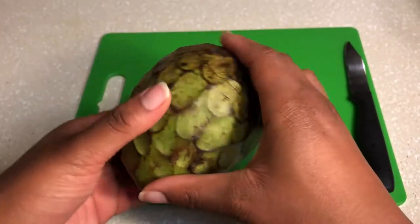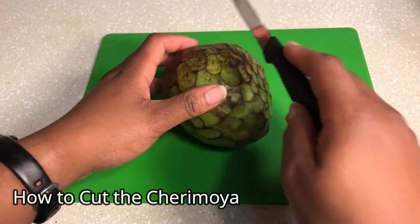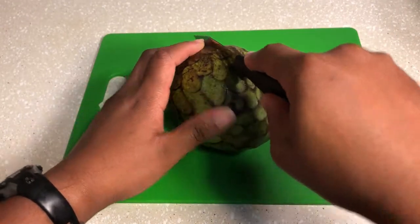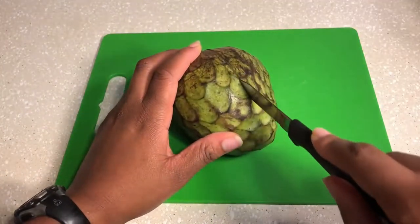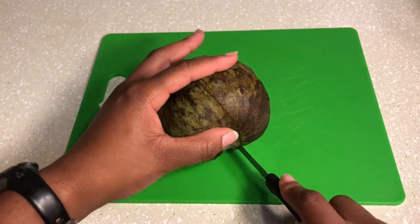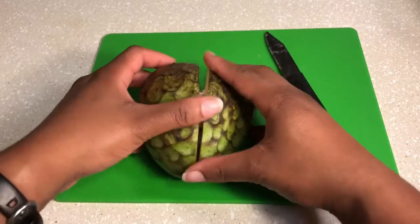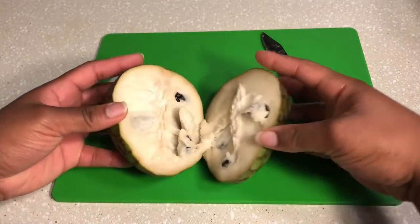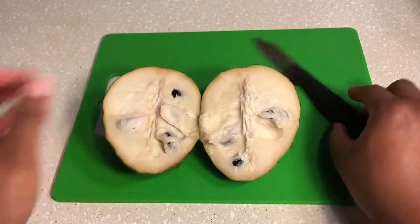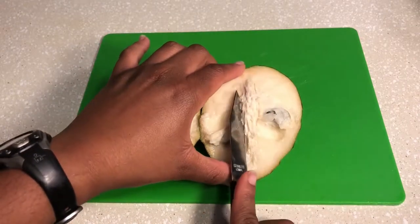So now I'm going to show you how to cut into the cherimoya. And all you do is simply cut into a cherimoya with a knife like this. You can cut it lengthwise and it should go smoothly in. And when you open it up, it will look like this on the inside. You can also remove the inner core of the fruit.